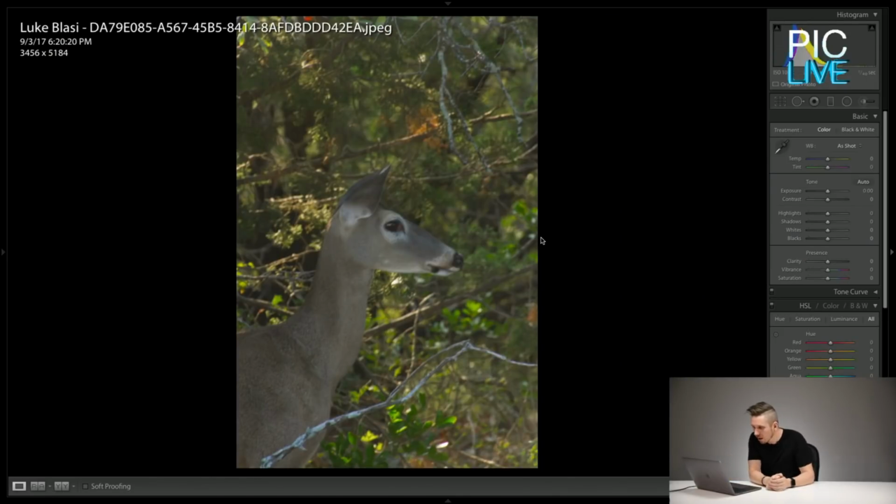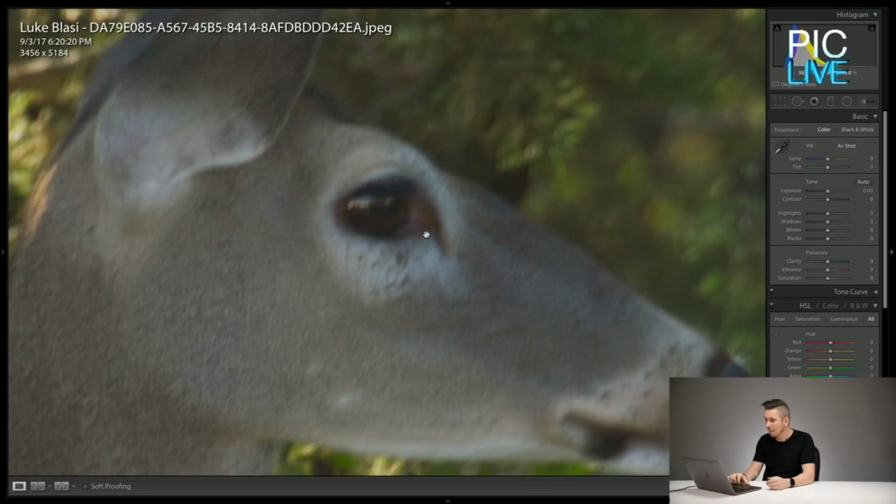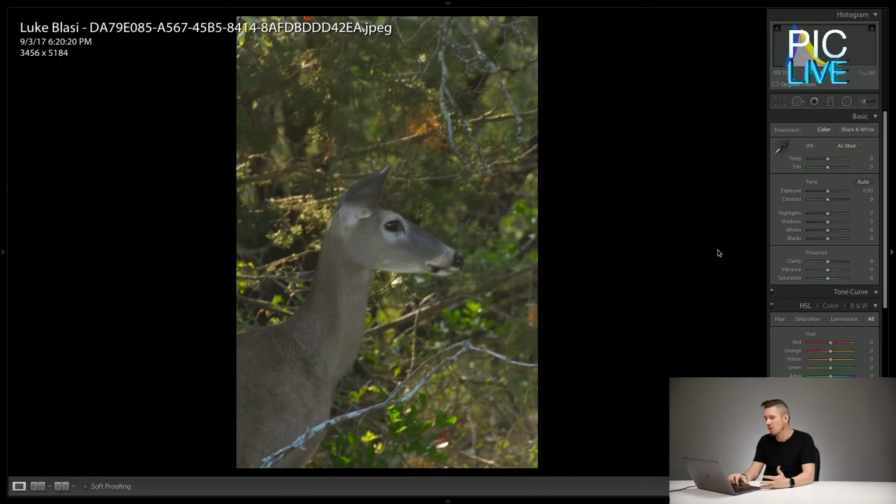Nice. Let's have a look at this. This is a deer by Luke Blasi. Nice photo. My guess is you've captured this image. You really wanted to kind of grab it. It's a little blurry. It's a little out of focus.